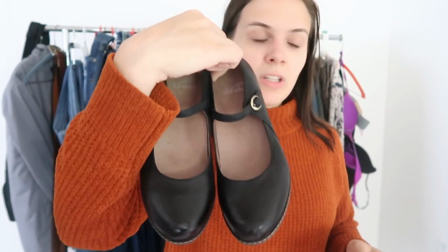So here they are. This style is called Laura Lee. This isn't really like the typical Dansko style that you see. Usually they're the nursing clogs. But here they are. Again, they're in really, really nice condition.